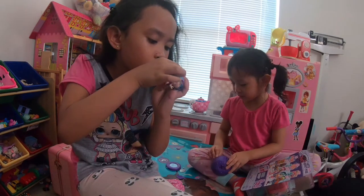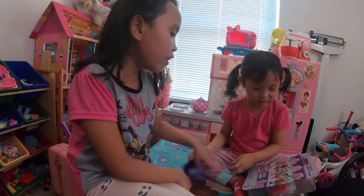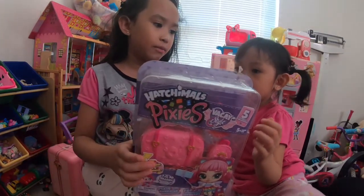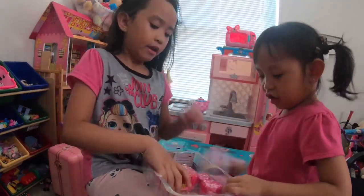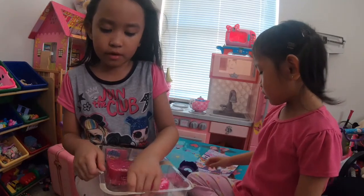Actually, this one's yours. This one was yours before. No. Oh, whatever. Anyway, let's open my toy because I just switched it to me. That's only mine. Okay, fine. Okay, don't be so fast. It's my toy. I get to open it this time because you opened the other one.